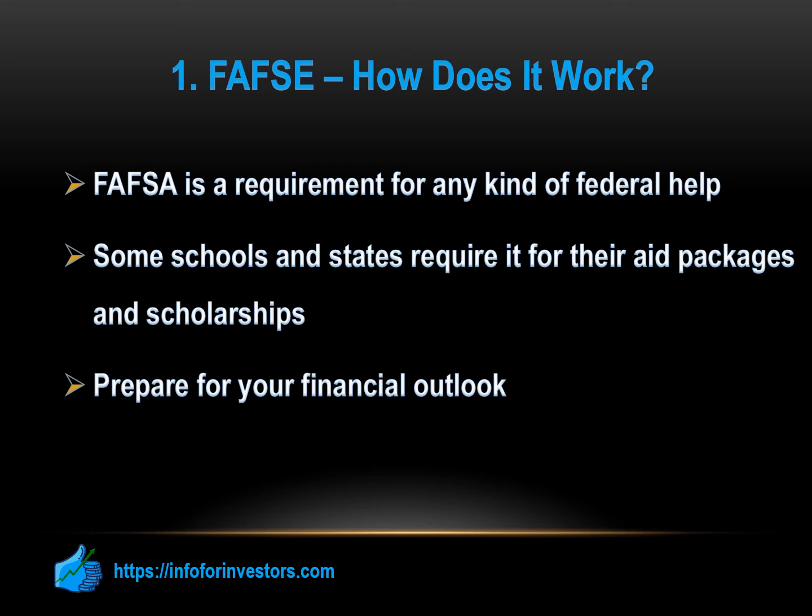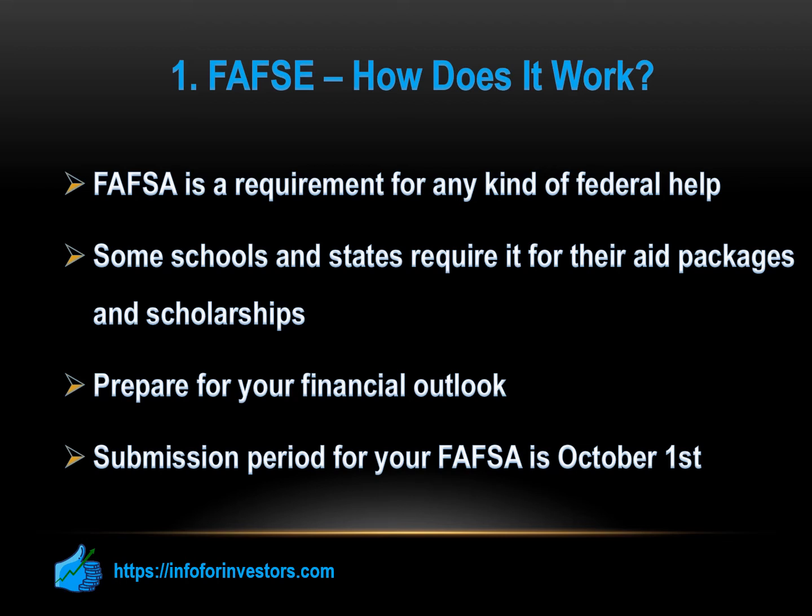The submission period for your FAFSA is October 1st of the year before the term that you're going to start. You can submit it late, however, by June 30th, up to 2 years after you start the term in question.